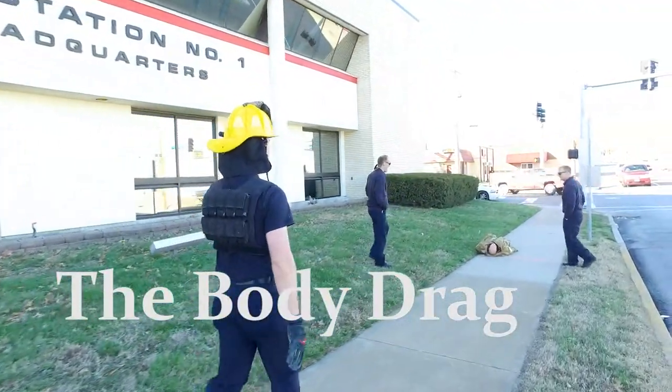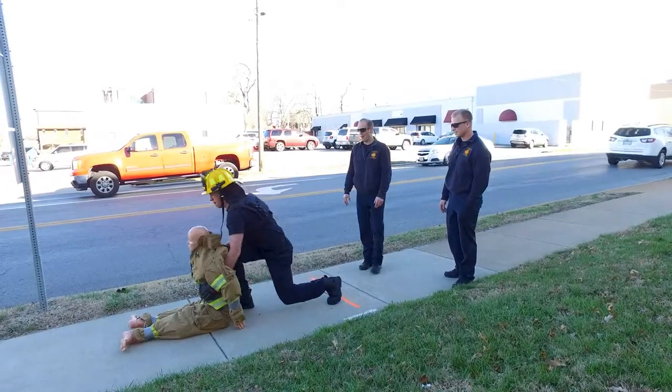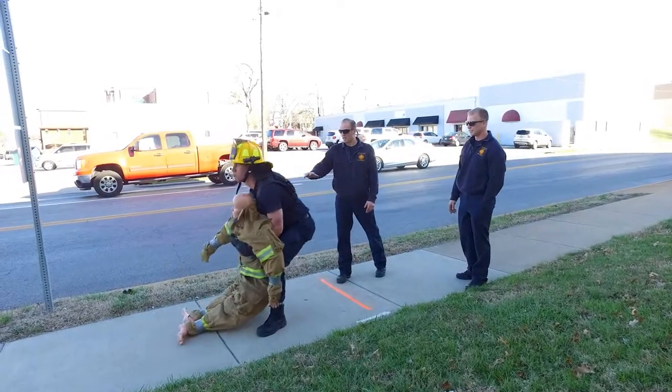The body drag. Given a simulated fire victim with a weight of approximately 160 pounds, the applicant will approach the rescue dummy and drag the dummy for 120 feet to the finish line.